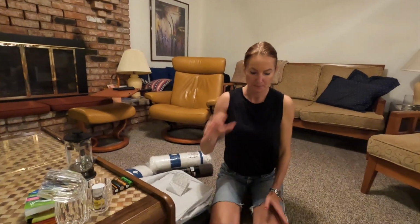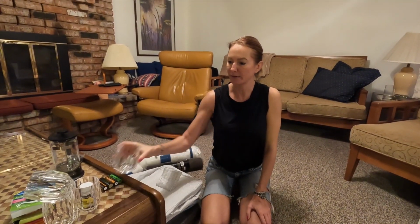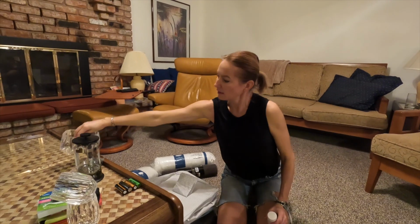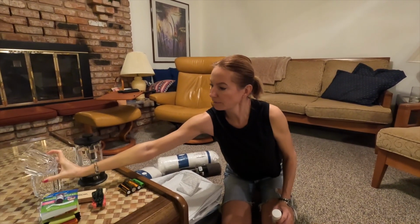We found these absolutely awesome glasses, not crystal, although they look like plastic glasses. It's time to replace some of ours, because half of them were broken, half of them were glass, so it's time to replace those.